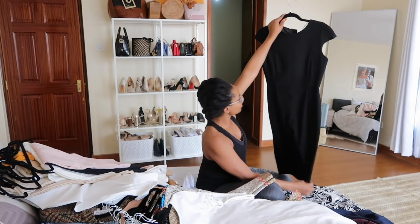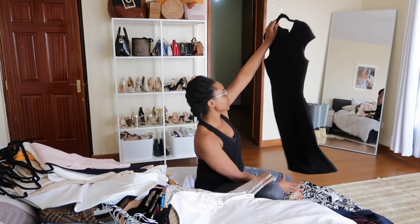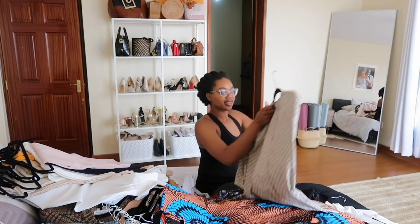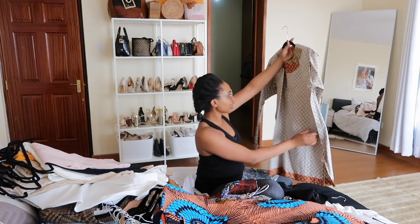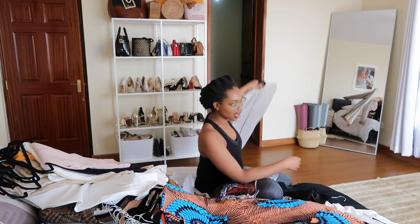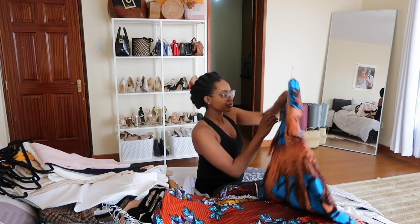All right, this is a nice black sheath dress. I've had this dress for a long time. This is also Zara. This is a really good professional dress, so I'm gonna keep that. This is Jonathan's shirt that I thought I was gonna wear as a dress one day. So this actually just belongs elsewhere. I'm gonna put it in the keep pile, but it needs to be put elsewhere.